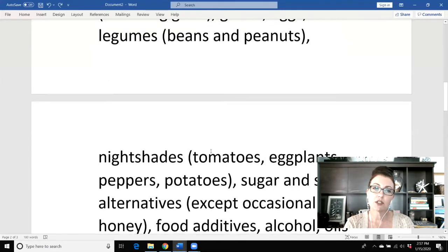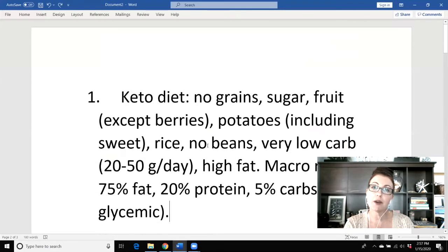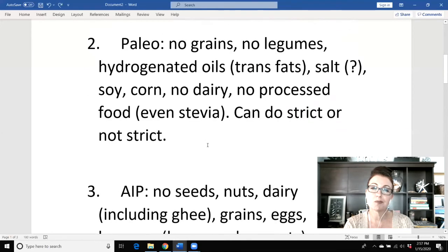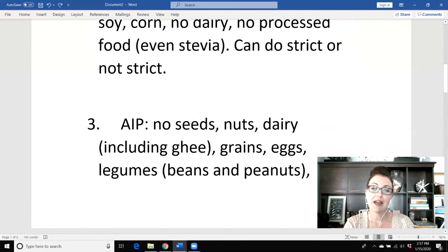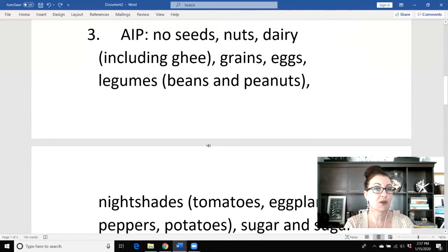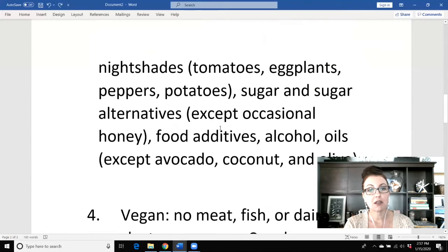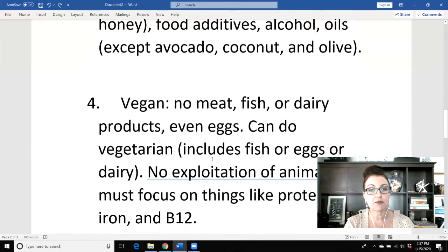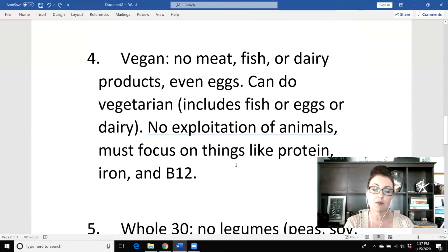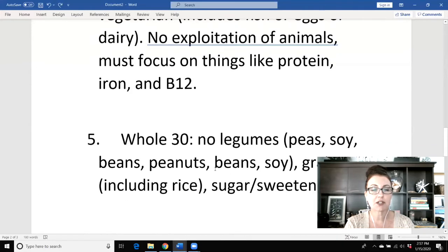Some people will actually do vegan keto. I don't know that you can do vegan paleo. No, because paleo has a lot of meat. You probably cannot pull off vegan autoimmune protocol because you need to be consuming lots of fruits and vegetables. You need to be making sure you're combining your foods in order to get that protein and things. So I don't think that those two could be combined. And I'll talk more about that in the other video.